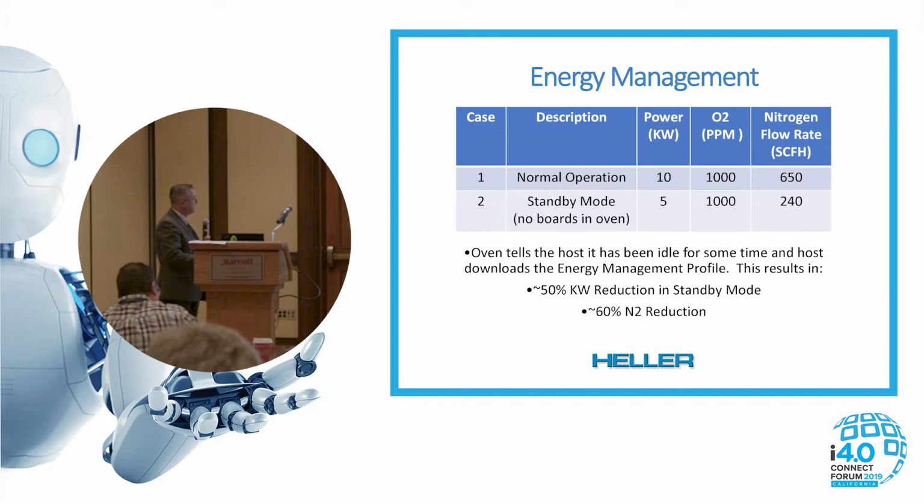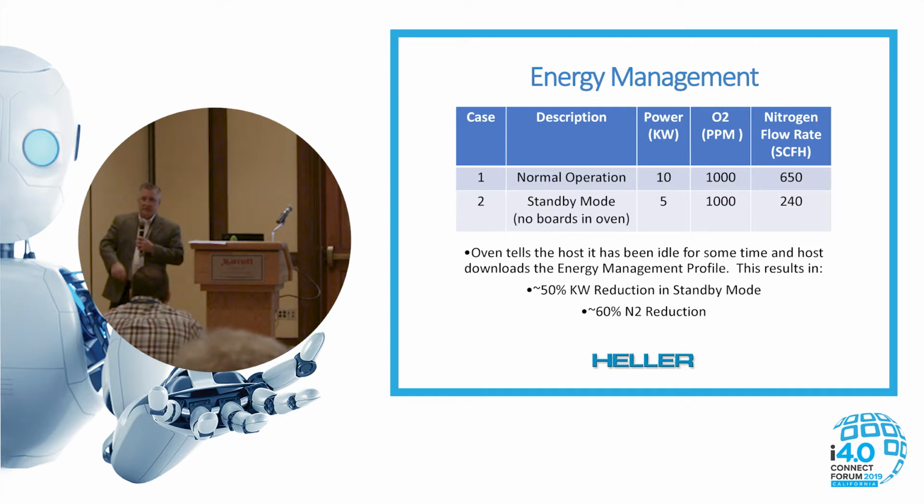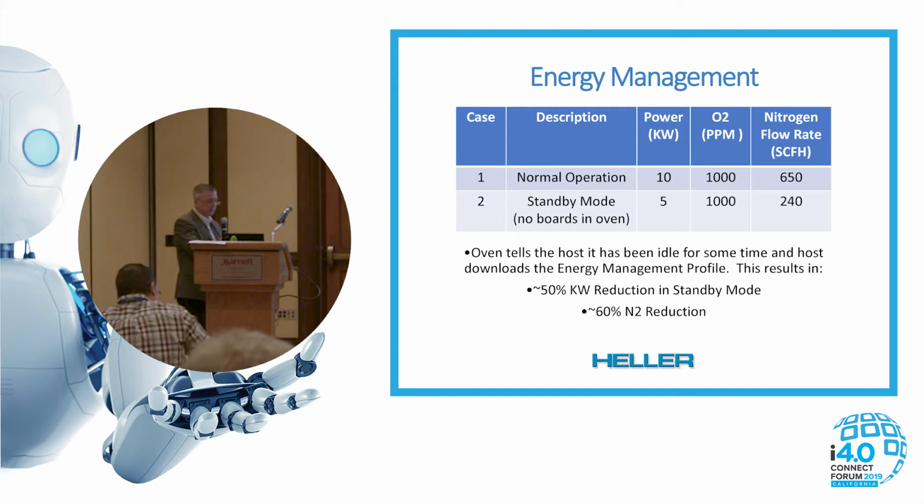Also, in terms of energy management, if the line sees that there are no boards coming, you can go into a standby mode. And that standby mode will reduce the nitrogen consumption, the electrical consumption, the exhaust. So there can be significant savings in terms of operating costs as well.